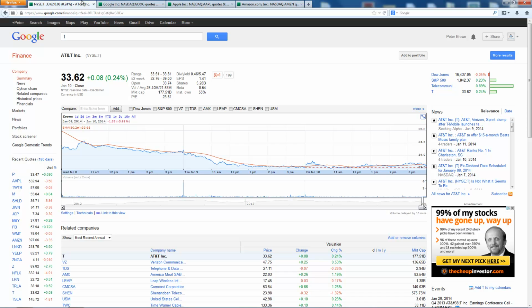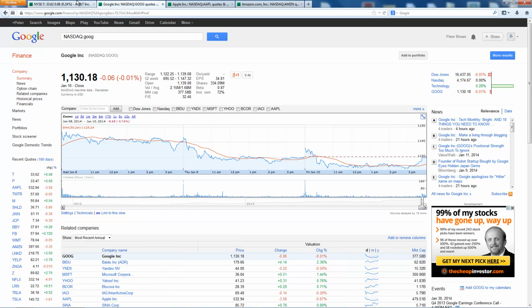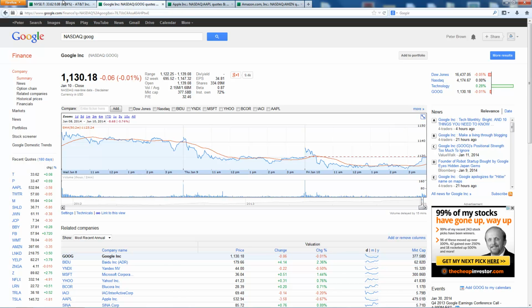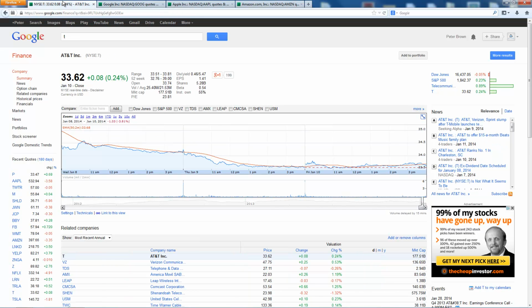And people hear that or see that and think, wow, Google's over $1,000 a share. They must be worth 100 times more than AT&T, or 30 times more, however that math works out. Probably about 40. So yeah, Google's share price is 40 times larger than AT&T's. But really, does that mean Google is 40 times more valuable than AT&T? Not at all. And the reason for this is something called shares.